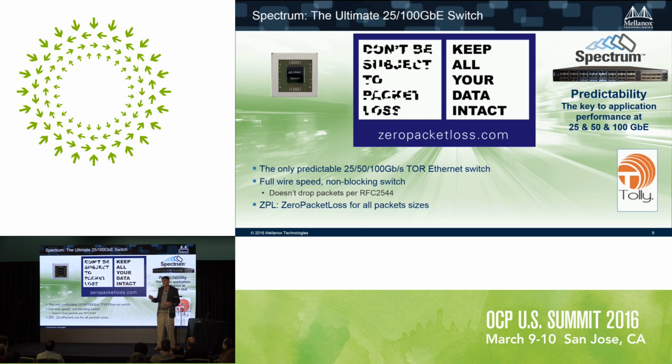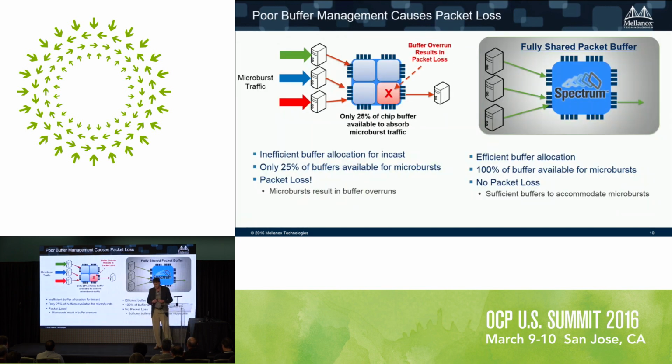And then we're 10 to 15 times better than the Broadcom silicon. But in many cases, the Tomahawk silicon is actually dropping packets. And any platform that's based on that, it's in the ASIC, so you can't get away from that. So what's causing that? One of the things is buffer management.